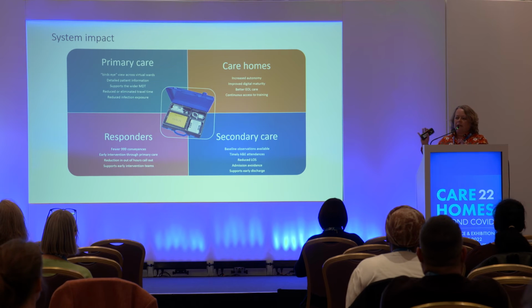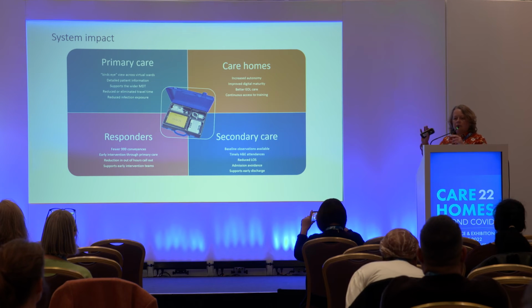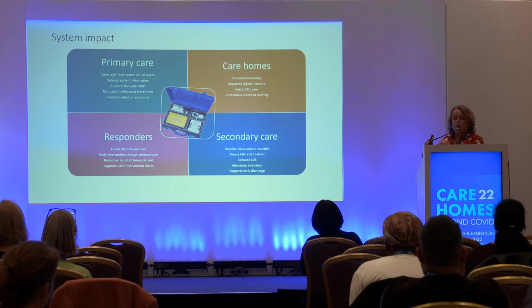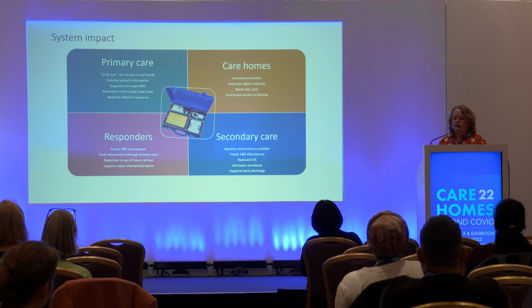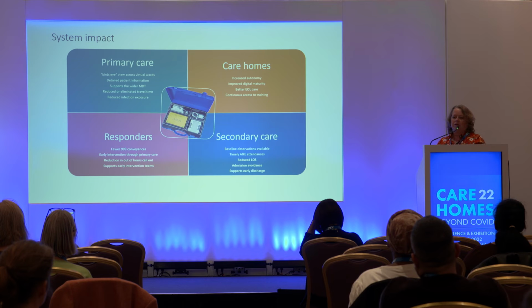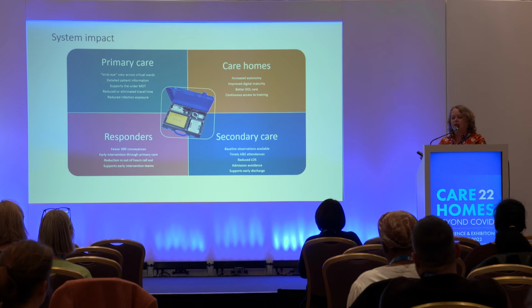All of that equipment in there was Bluetooth enabled. It connected with the tablet. It absolutely mirrored the Restore 2 paperwork as well as our soft signs tool, so all of that was on there. It had a nutrition and hydration score on it. It had a falls assessment score on it. It could refer to podiatry services if they could get in the door, which at the time they couldn't. But it can do that now.